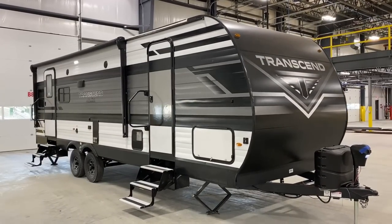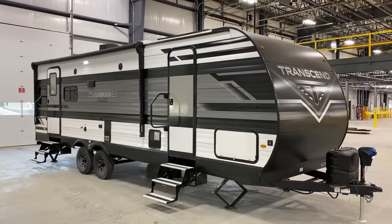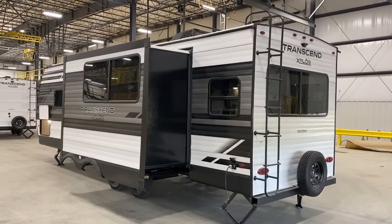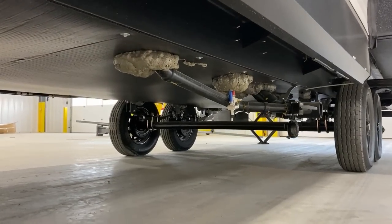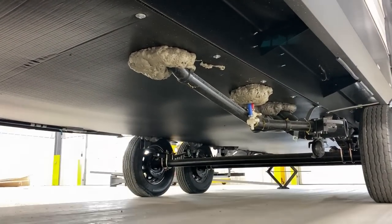Transcend always has a really big focus on maximum drawers, maximum cabinets, maximum storage, really wherever they can. And you kind of see that done in this one. They really do a good job of giving us a lot of space where it really counts.